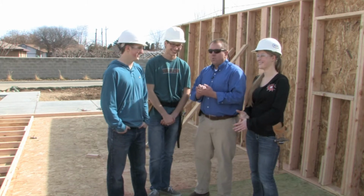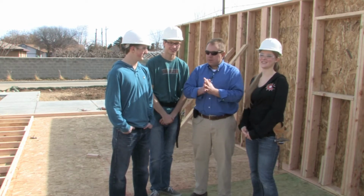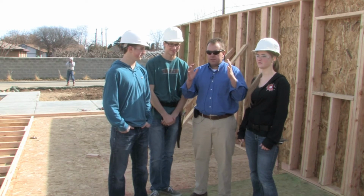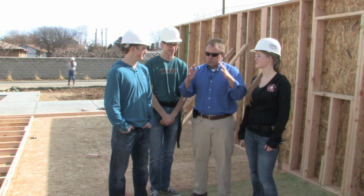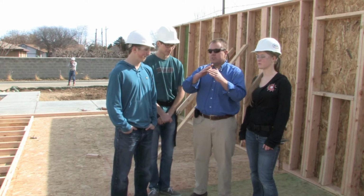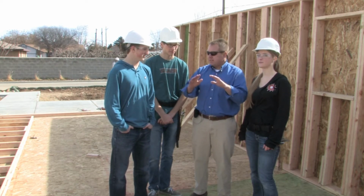One of the things Mark Enger, the teacher of this class, wants you guys to understand is really how to build a home using the highest level of construction techniques. So this house is as energy efficient as it can possibly be with all the technology available.